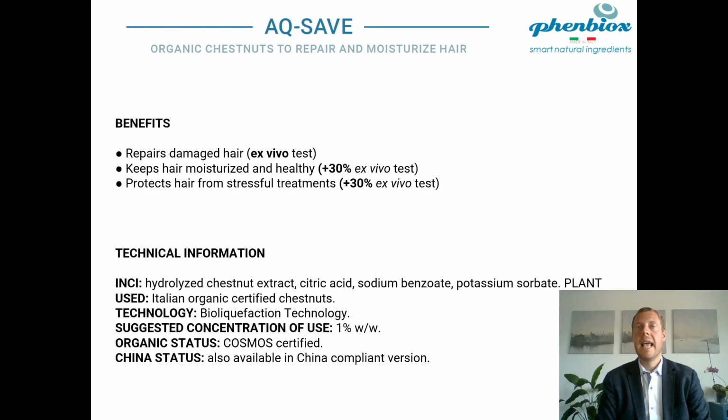Let's have, last but not the least, a look at some technical details. AccuSafe, as you know, is a liquid active based on Italian organic chestnuts, and BeNeLux further added organic acids as preservative and citric acid to adjust the pH of the composition. The raw material is globally compliant since there is also a China compliant version available. AccuSafe is easy to handle, suitable for natural cosmetics, and of course also vegan compliant. So don't worry, it's time to get nuts and let's have AccuSafe rescue your hair.